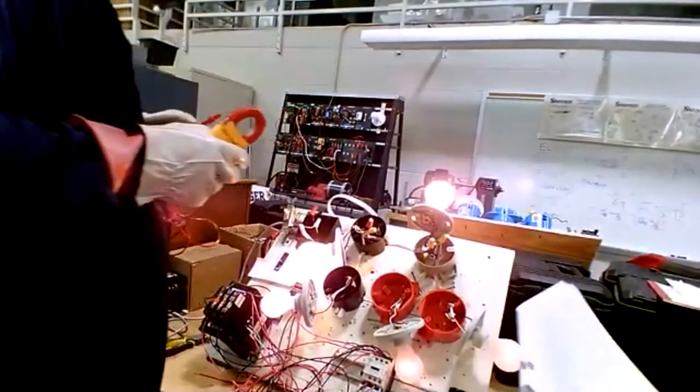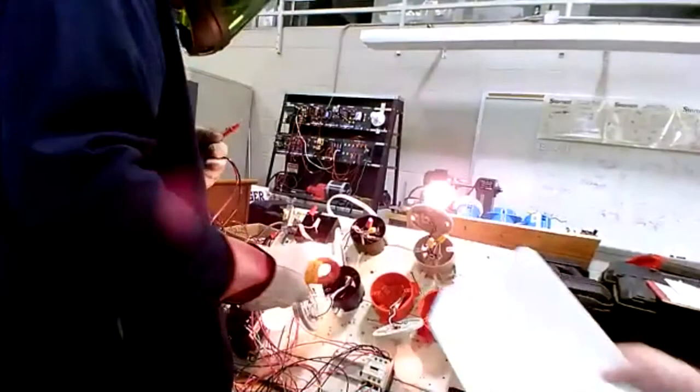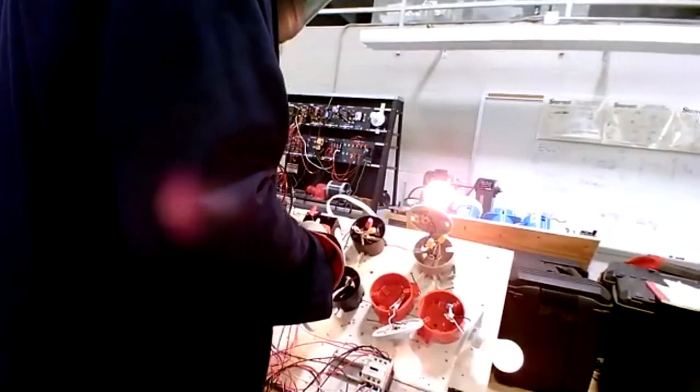And then the question on 20 says, does the same amount of current flow through the 40 and the 60 watt bulb? So if you pick a different point in that series circuit, do you get that same current? 0.26, and then you're checking it down there.